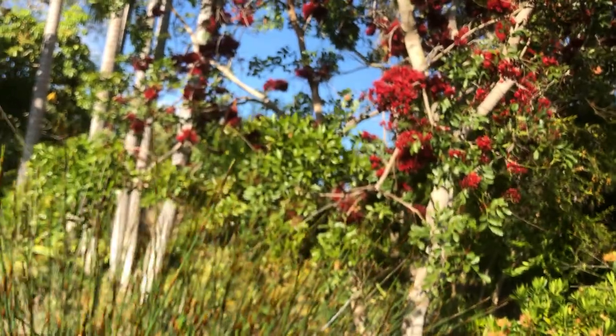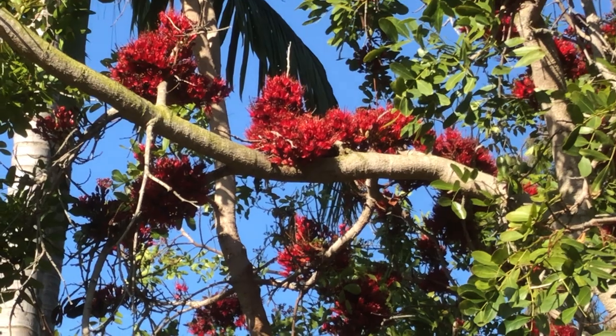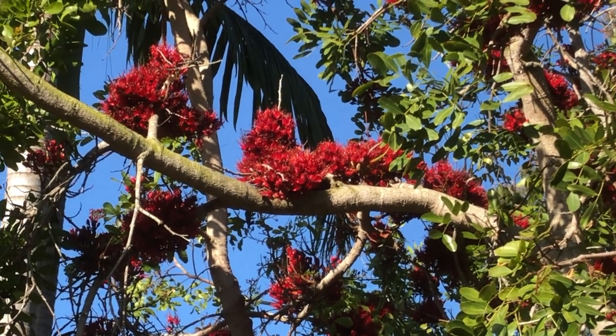And not to change the subject, but look at the flowers coming directly off the bark of that branch. Isn't that awesome?